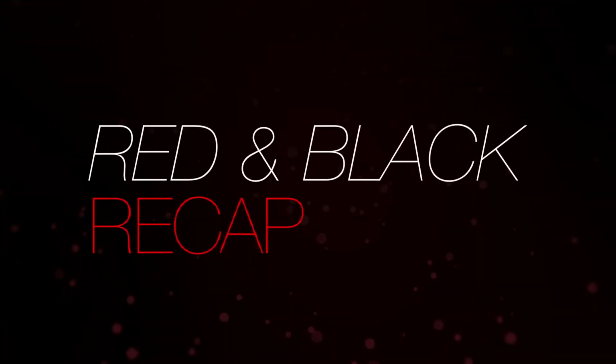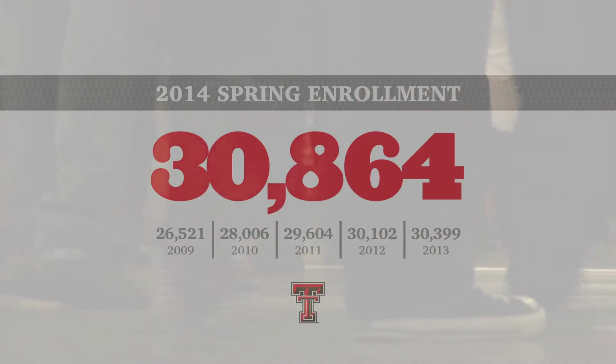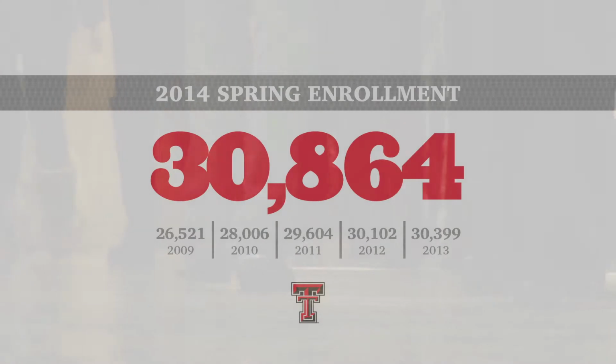Welcome back. If it seems that campus has been more crowded than usual lately, it's because Texas Tech has set another spring enrollment record. And this tops our Red and Black recap. Spring enrollment numbers have topped the 30,000 mark for the third straight spring semester as 30,864 students are enrolled. This number is the largest for a spring semester since the university opened in 1925.